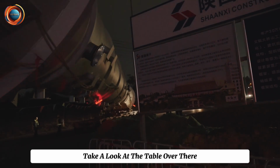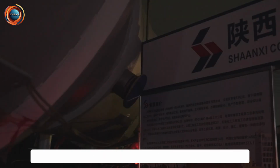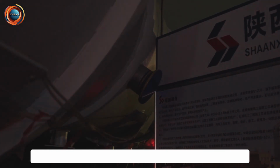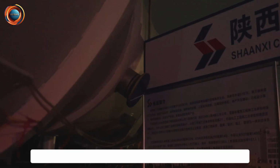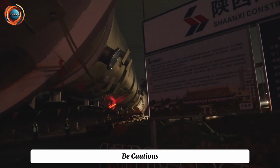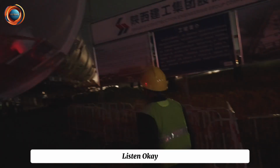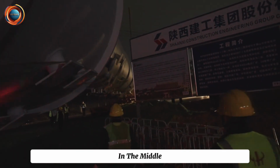Take a look at the table over there. It's still quite a distance away. Let's slow down a bit. Head back to the car. Come on, let's go, come on. Be cautious, the center block is at risk of getting damaged soon. Listen. Okay. In the middle.